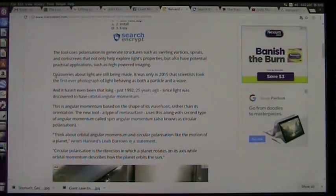Now, here's what they say: discoveries about light are still being made, obviously. It was only in 2015, they say, that scientists took the first ever photograph of light behaving as both a particle and a wave. Now, how they determined to state that, I'm not exactly certain, but we have determined and proven that light is a particle. It acts as a wave as it spins going forward. If you look at it from the side, that spin, just like pulling a slinky apart, you would see a wave. That is true. But this particle is only a particle. You see the strobe of the wave, and all of our pictures will show that as well. So let's go right into the pics.